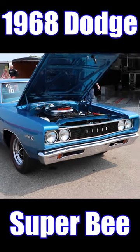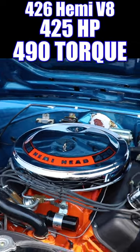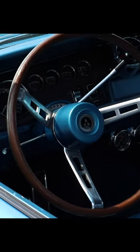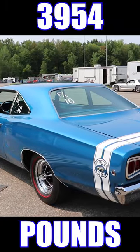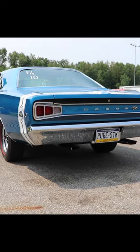1968 Dodge Super Bee. This one has a 426 Hemi V8, putting out 425 horsepower, 490 pound-feet of torque. I guess you could say this car is working on its fitness. Fitting this in your mouth. It's backed by a 3-speed automatic transmission, a set of 410 gears, and this chunk monster is 3,954 pounds with the driver sitting in it. Question is, how nasty do you like your cars?